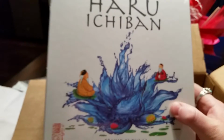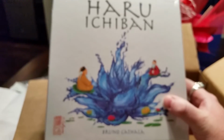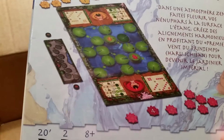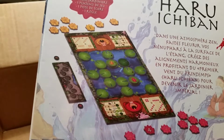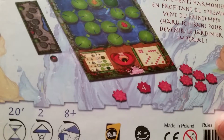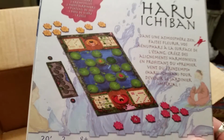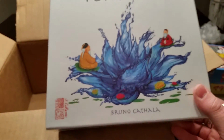And this is the biggest box game, which is just gorgeous. All about putting these different colored... Why isn't that focusing very well? There we go. Different colored blossoms on lily pads. So you have different lily pads laid there, and then you have blossom tokens that you put out. They almost look like laser cut blossom tokens. But doesn't that just look really cute? So that is another one. And that's a Bruno Cathala game. Imagine that. So that's a big name designer right there. I did not even realize that.